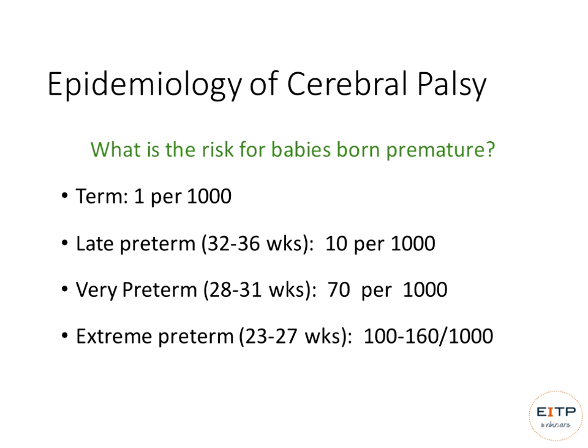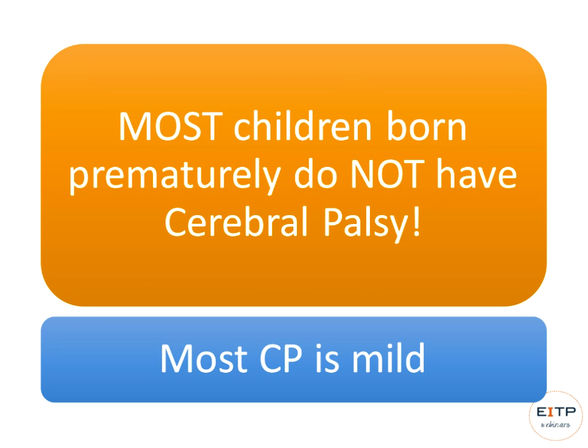And what I just want to touch on for a second while we're on this slide is that, of course, the inverses show us that the vast majority of children born premature, even in the most extreme preterm group, do not ultimately have cerebral palsy. So even among those born at 23 to 27 weeks, 840 to 900 out of every 1,000 babies born at that early age do not ultimately have cerebral palsy, although we should be certainly thinking about it among all these populations. So most children born prematurely do not have cerebral palsy.